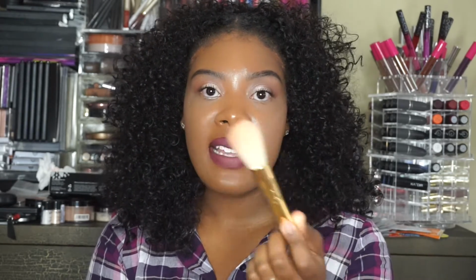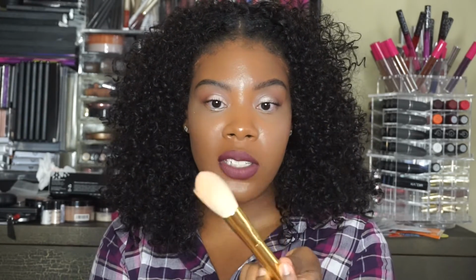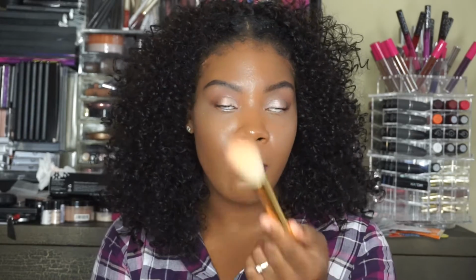I used it for my under eye. I used it to set all my cream things that I need to set. So on my eyes, I needed to set my color corrector. Under my eyes, I needed to set my concealer. I set my entire face with this brush, and I also applied my blush with this brush. So it was very versatile.